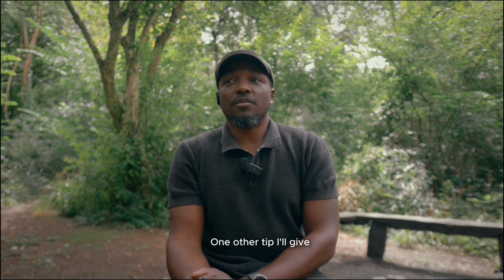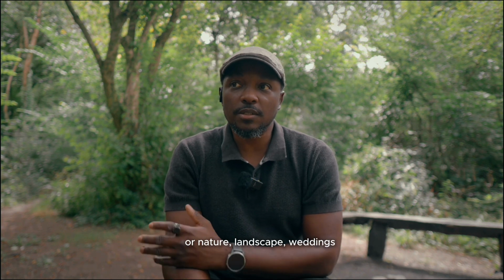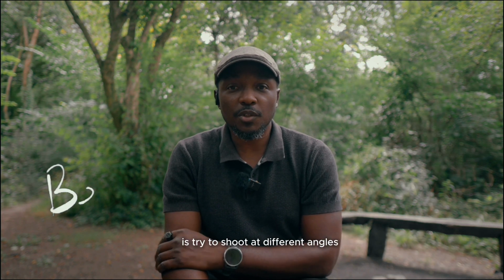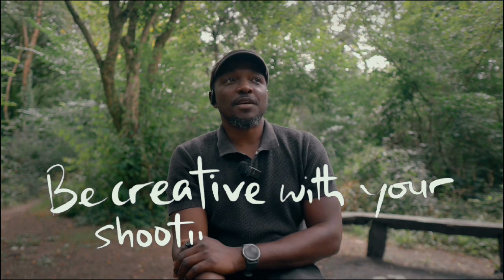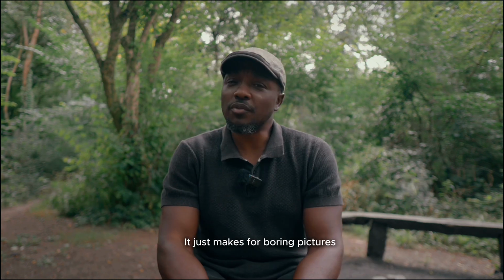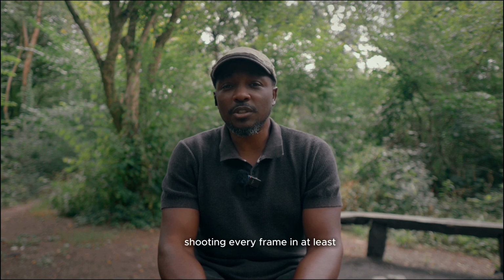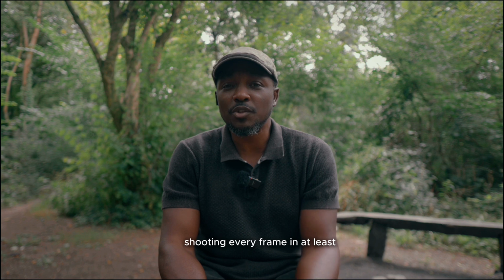One other tip I'll give, especially for people who take pictures at events or in nature, landscape, weddings, is try to shoot at different angles. I've seen photographers who are always doing the same thing all the time. It just makes for boring pictures that don't really stand out. Try to think about shooting every frame in at least 2 different angles.